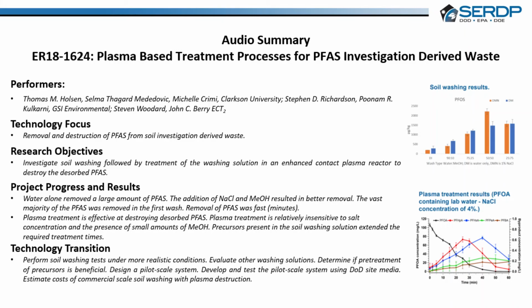Overall conclusions. Soil washing with methanol and sodium chloride is effective at removing PFAS from soil, although water alone is fairly effective, especially for short-chain PFAS in low organic carbon content soils. PFAS are removed from soil quickly, minutes in these experiments. Plasma treatment to destroy PFAS in high concentration salt solutions is effective. Precursor concentrations are an important determinant of required plasma treatment times. Precursor oxidation before plasma treatment would decrease treatment times and may be economically beneficial.